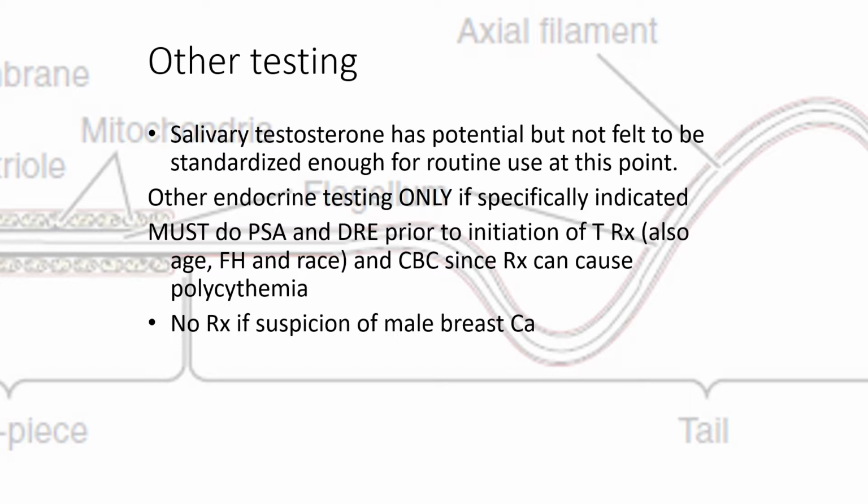There are other salivary tests that might be used. A lot of the naturopaths are doing a lot of salivary testing, maybe more stable than levels in blood. Right now, we don't think it's standardized enough for routine use, but somewhere down the road, it might be. Other endocrine testing, thyroid, et cetera, we really only do if we think there's indications for it.